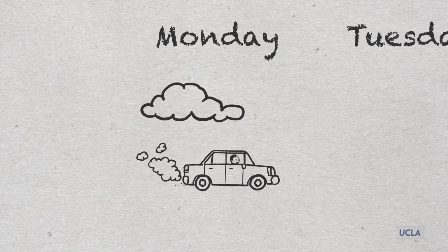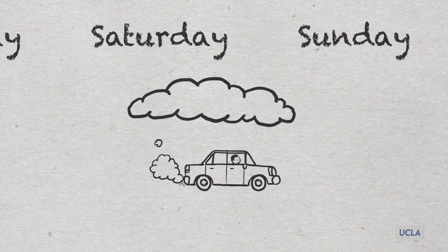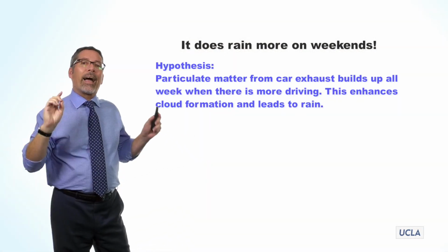When it rains, it takes all the particles out of the air, so now it's less likely to rain. So their idea was, if it's coming from car exhaust, what do we know about how people drive? Well, we know that people drive a lot during the week, not as much on the weekend. So it builds up, and it just becomes increasingly likely, so that on Saturdays it's more likely to rain. Good idea. It's just a hypothesis. Good idea, though, right?